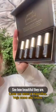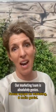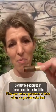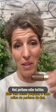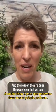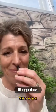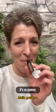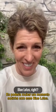See how beautiful they are. Our marketing team is absolutely genius. So they're packaged in these beautiful, cute little 4 ml perfume roller bottles. And the reason they are done this way is so that we can basically make our own scent. See that? Oh my goodness, it's absolutely intoxicating. I can't wait for you to smell this. So yummy. Anyway, if I could just have a moment here by myself with my Blue Lotus, right?